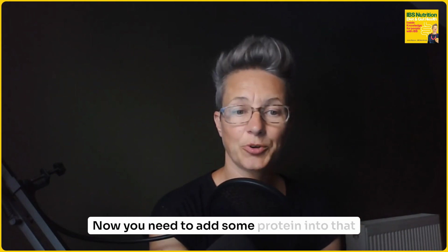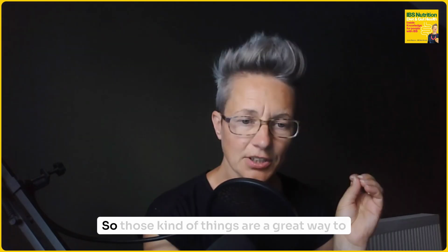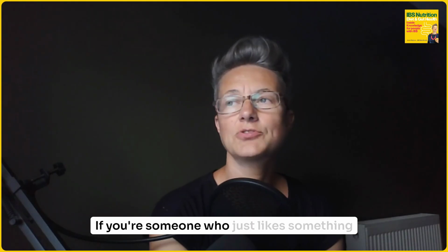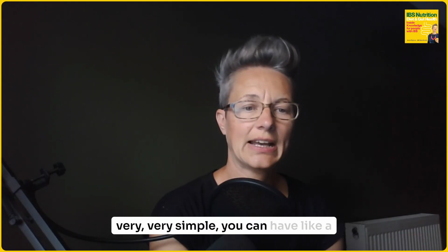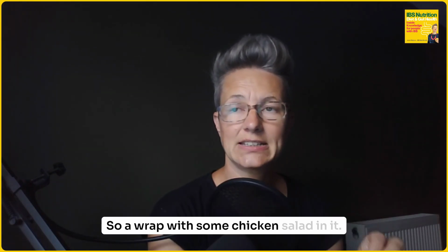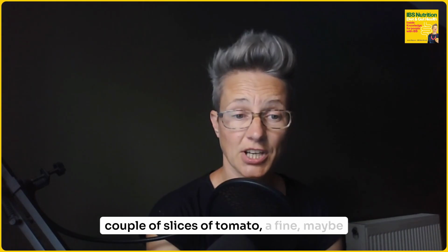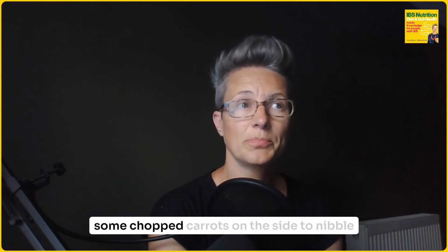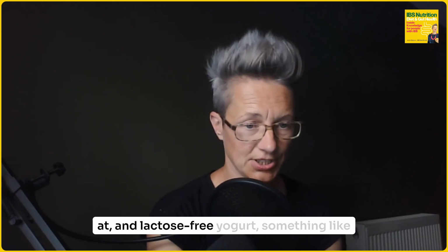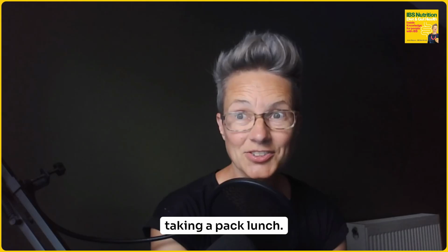Now you need to add some protein into that, but it could be a piece of cooked chicken, some mackerel from the fridge. So those kind of things are a great way to get a mixed warm salad. If you're someone who just likes something very, very simple, you can have a chicken wrap. So a wrap with some chicken salad in it. You can put some mayo, some cucumber, a couple of slices of tomato are fine, maybe some chopped carrots on the side to nibble at, and lactose-free yogurt, something like that. So that's kind of an easy way if you're taking a packed lunch.